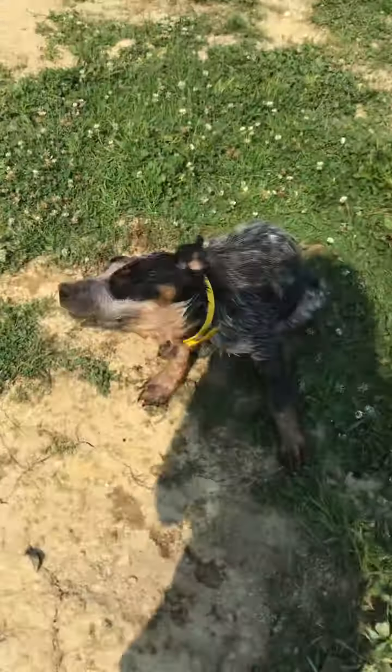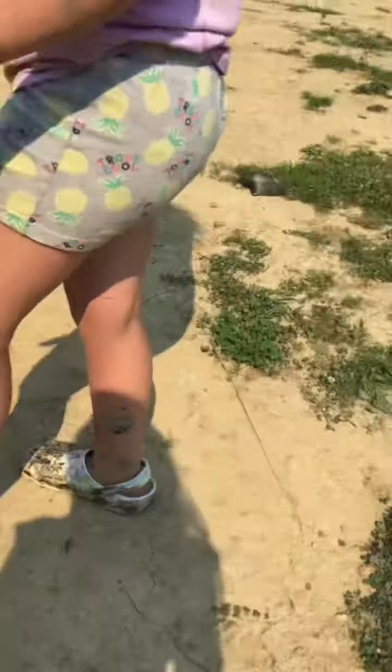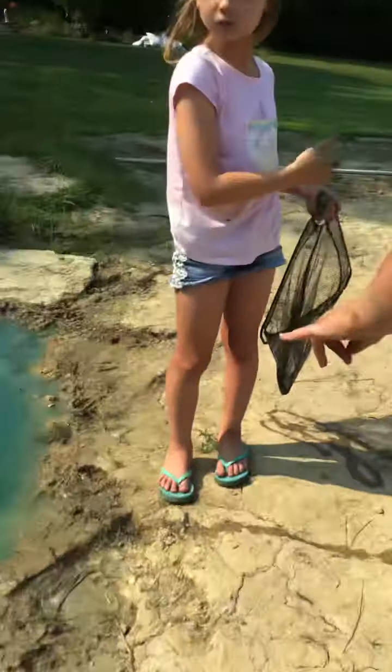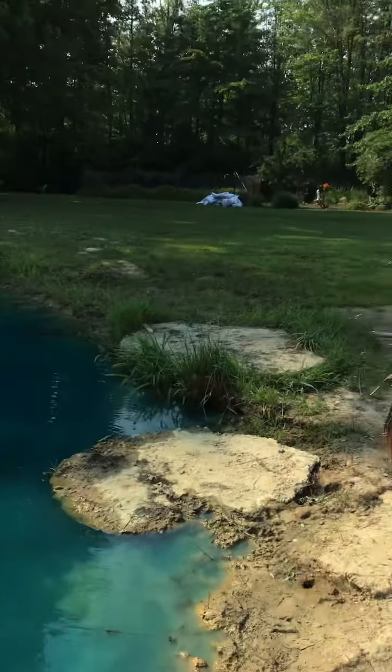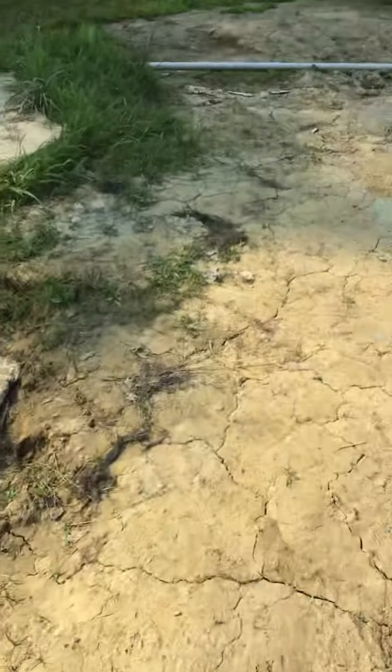Oh, she went to tap one. Nope. I just got a turtle egg, but I dropped it. Why would you drop it? Where's it at? In the pond. Well, I touched it and it was round. What if you grab it?